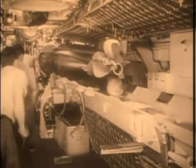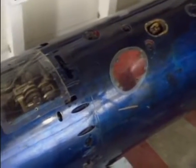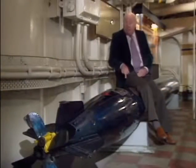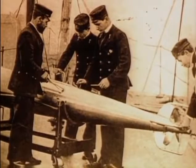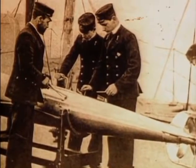He developed a mechanism using a hydrostatic valve to keep the torpedo at depth. Until then, there had been no means of controlling depth. He also developed a balance mechanism, very similar to what's on this torpedo here, to make the torpedo run consistently at depth. This made it now a predictable weapon.